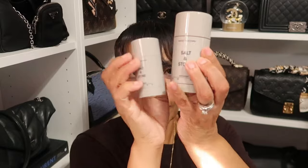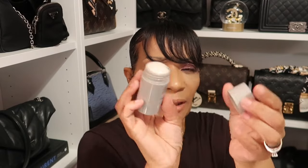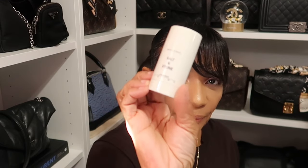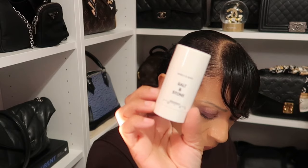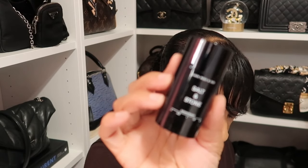So first we have that Santal and Vetiver. So you see how that'll be perfect for a travel bag. Then we have a mini of the Bergamot and Hinoki, which I love that Hinoki scent. And then we have a mini of the Neroli and Basil. And this last mini we have is Black Rose and Oud. Here's all 4 of the minis.